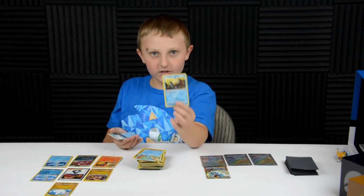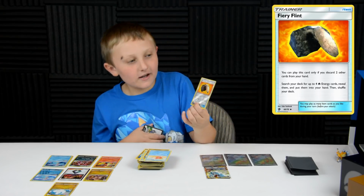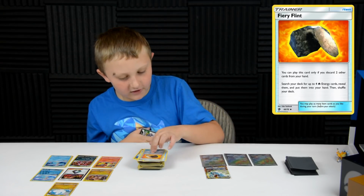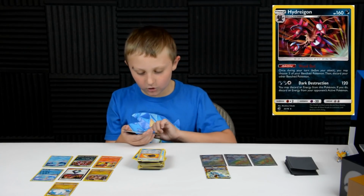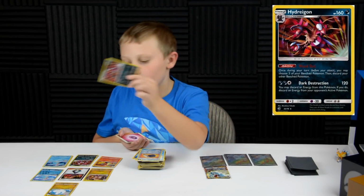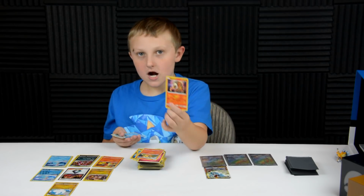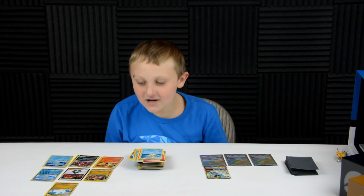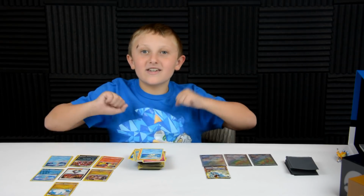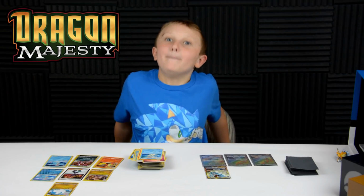Horsey, Phoebus, Wishy Washy, Vibrava, Magikarp, Fiery Flint, Reverse, and my rare is a Hydreigon holo again. Fairy Energy, Combusken, Heatmore, and Croconaw. Okay, guys, so that was the opening of the Dragon Majesty Super Premium Box.